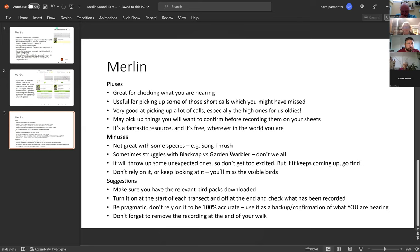So some suggestions for your recording purposes would be, obviously, to make sure you've got the relevant bird packs downloaded, so either Western Palearctic, Western Europe, or just Britain. Perhaps at the start of each 200 meter section, turn it on and then review it when you get to the end of that section. See what's been recorded, check it against what you've actually heard and what you've been recording on your sheets, and see what differences there are, and whether there's something that you need to revisit.